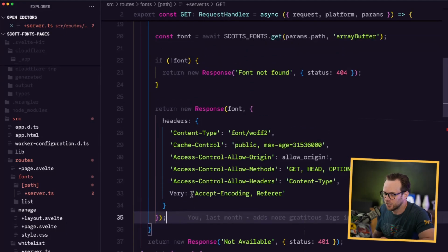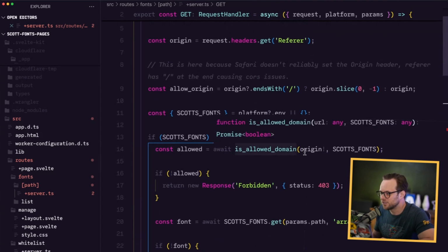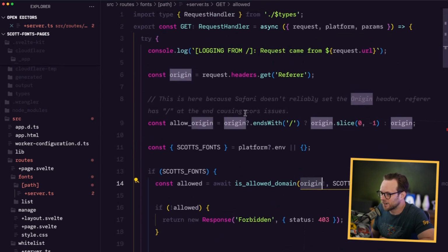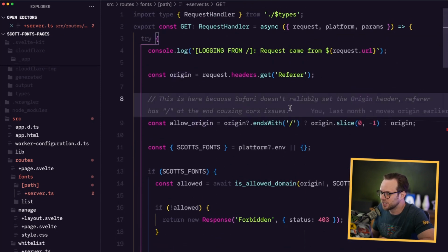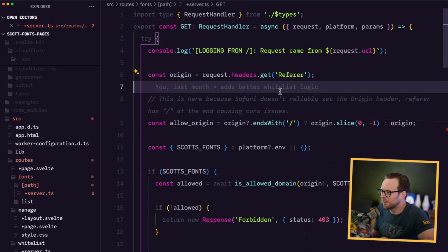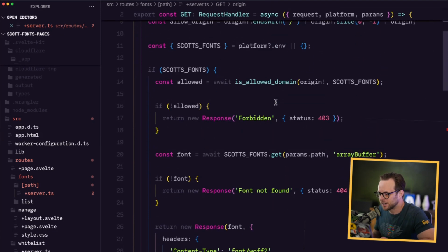Now, Wes, I have some questions for you as being the JavaScript dude around here. One of the things that we're doing here is handling the whitelisting in code. A lot of it is there's an actual whitelist, and we're checking is allowed domain using the origin, which is a whole other thing. Apparently, Safari doesn't reliably set the origin header. I don't know if you knew this. Oh, really? Yes, you can't rely on the origin header for Safari. So I just had to use referer, which was reliable enough for Safari here.